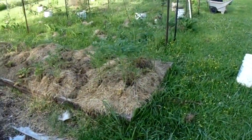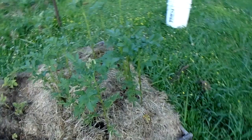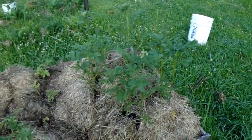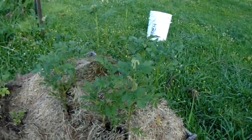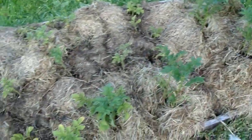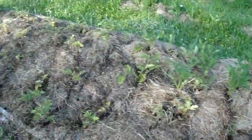let's see. We've got our potatoes. There's a mixture of all kinds of different ones. These ones here on the end were planted almost a month later, and they're the best looking ones that we have. So, who knew? I guess maybe next year I need to plant them later. But there's just a mixture of all of them. I can't remember what they are.